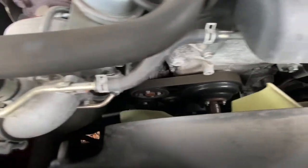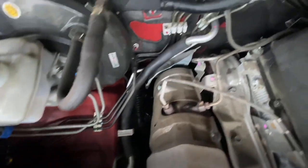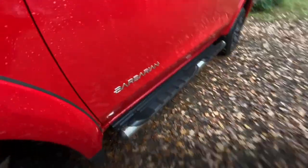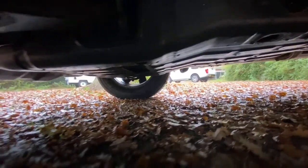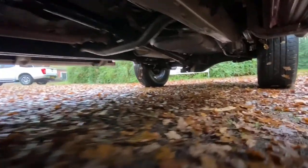So let's have a look down there. Belts are in good condition. There's no signs of any historic oil leaks. And everything looks as it should do. Cool. Right, so let's have a look underneath the vehicle now. So again, there's no signs of any oil leaks underneath. Everything looks nice and dry under there. Diff looks to be in good condition with no oil leak.